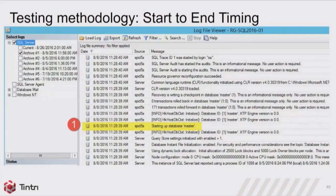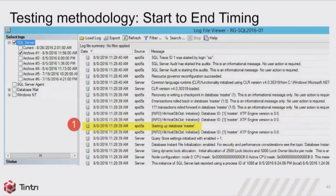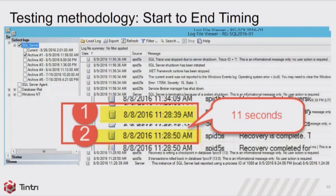To figure out timing, especially around recovery, SQL Server starts, we boot up this VM, and we go into the SQL log and take a look. We're looking for the starting up database master, and then we're looking for recovery is complete of the last database. We're taking those 2 times, and we're deducing how long it took for that SQL to come up.